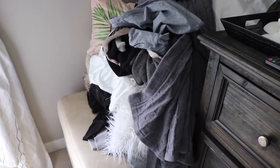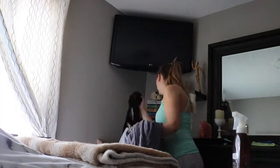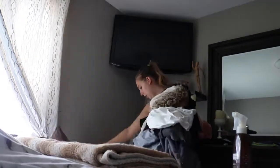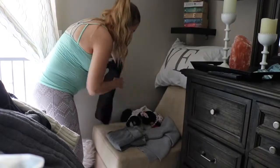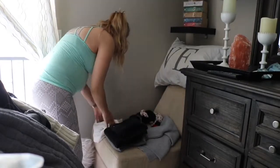Does anyone else have this corner chair in their room, which seems to attract all of the clothes that are tried on throughout the week but don't seem to make the cut? After a week, it seems like half of my wardrobe is in this chair.